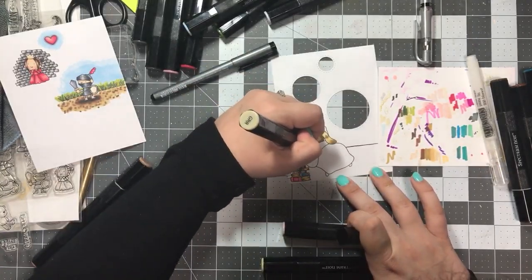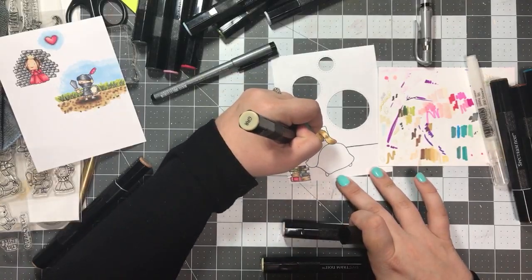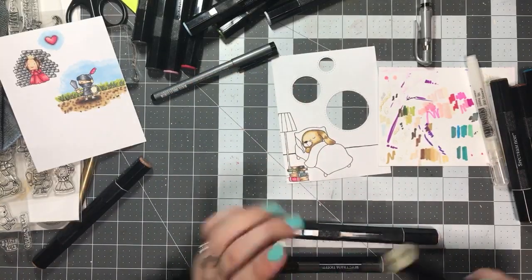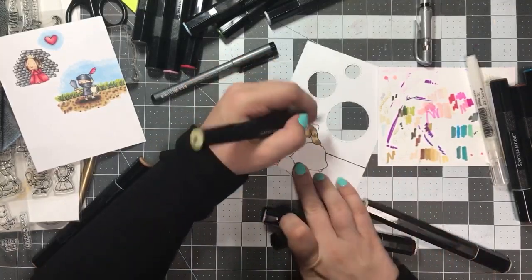I'm actually going to go ahead and color this little bit here in the darkest. I mean, like a shadow on the underside of the face. A little bit. I don't know.